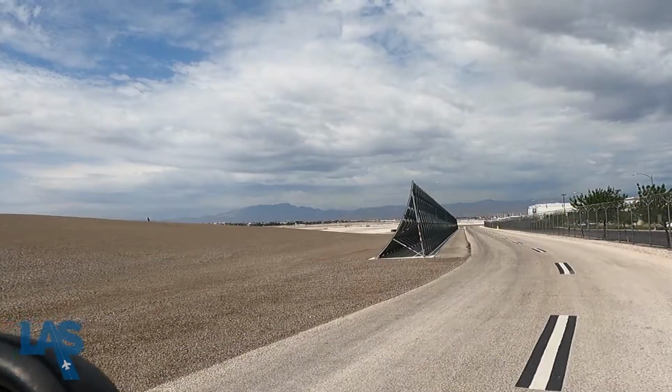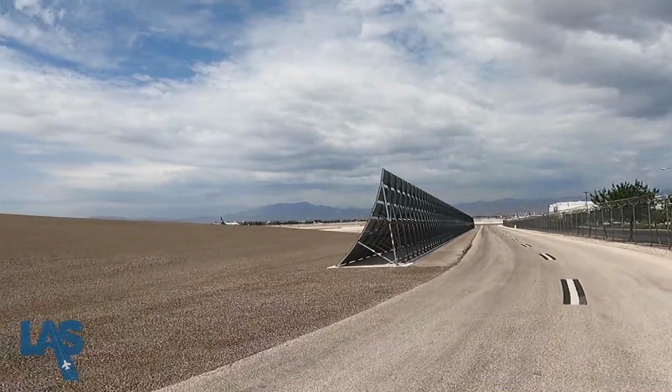Over my shoulder is a jet blast fence. What it does is deflect the jet blast from going straight back to upward. It allows us to protect our roadways and the vehicles that drive on them.